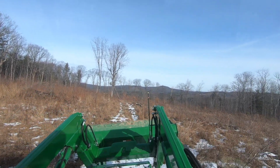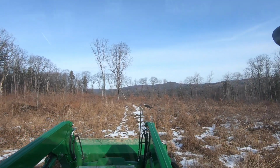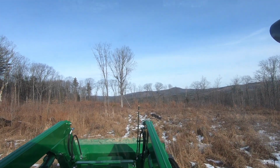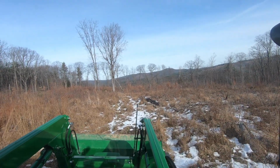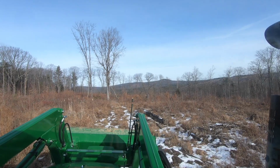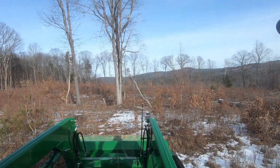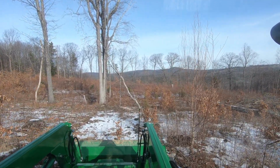Like I said, the terrain through here is pretty rough. I've got to be careful that there are no logs or sticks poking up out of the ground that can potentially damage any wiring or hydraulic lines underneath the tractor. I'd like to get a bulldozer or something to rip up these stumps.